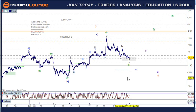So for Apple, the bottom line is that the trend is still up. I just don't know if we've got wave 1 and 2 here, which is probably not the case, and we'll need to look at a wave 4. How big can this wave 4 get? Well, it should be bigger than the previous wave 4 here. So there is space for it to grow at this point.